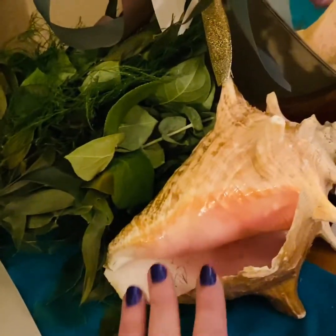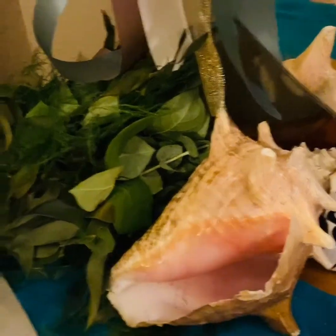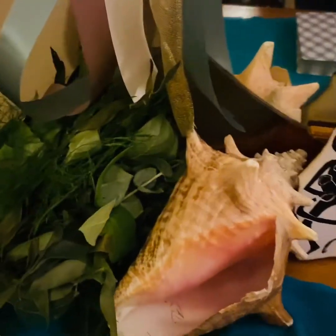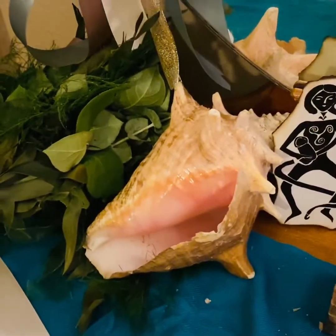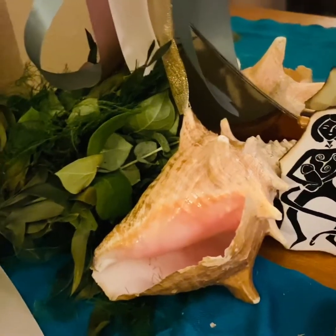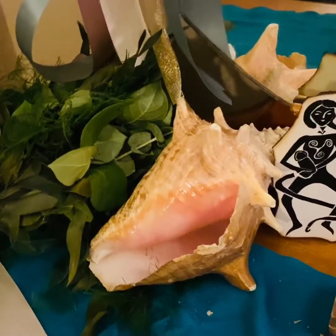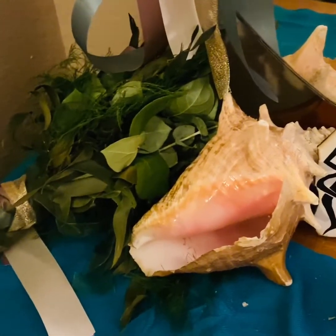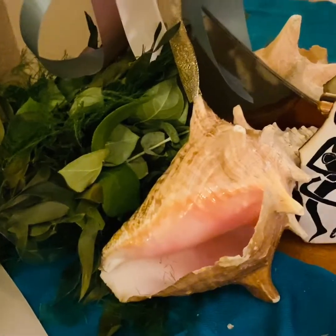This conch shell I found a few years ago when I was in Jamaica for another friend's wedding. I actually forgot that I had it. It was on a shelf in my living room, and I was sitting around and remembered, oh my God, I have this beautiful shell I can add to my altar.